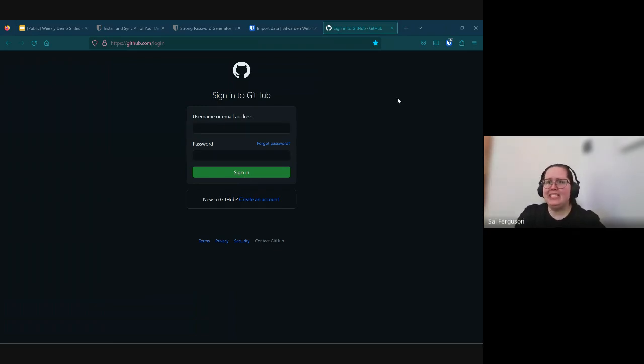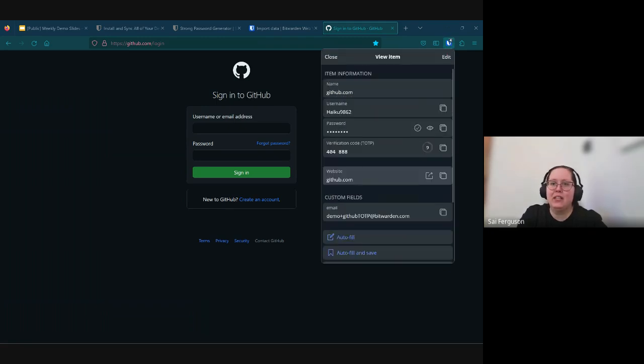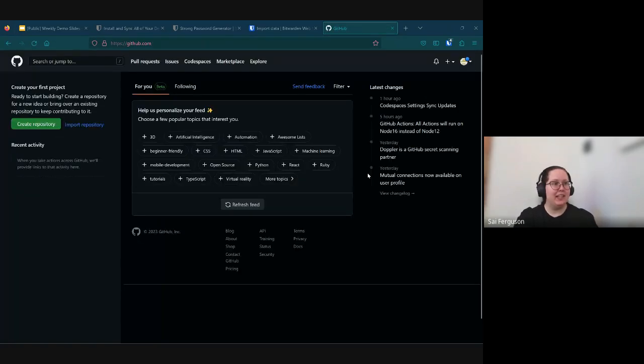Now, in addition, you may have noticed when I looked at a particular login, Bitwarden can also store and generate your TOTP codes for you. It can also fill those as part of the autofill process. So if I were to click on this particular login and go through my sign-in process, all I have to do is paste, so Control V in my case, and it's copied over my TOTP code and I'm in. So if you're sharing accounts between different members of your team, but still want to use those TOTP codes, it's a great option to store those securely.